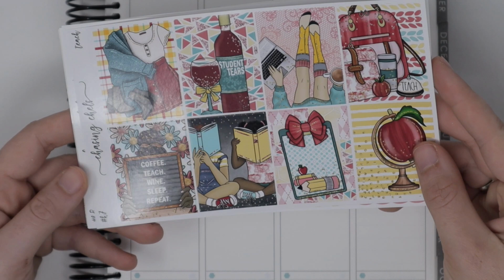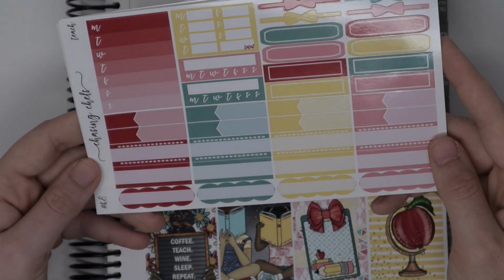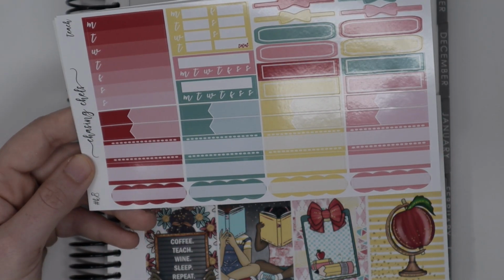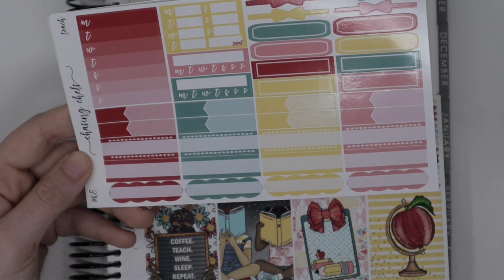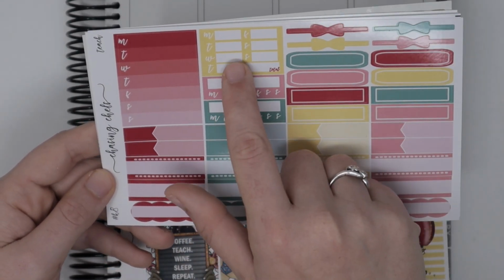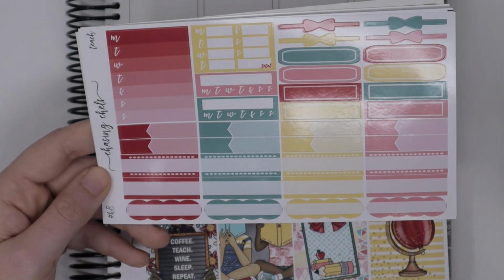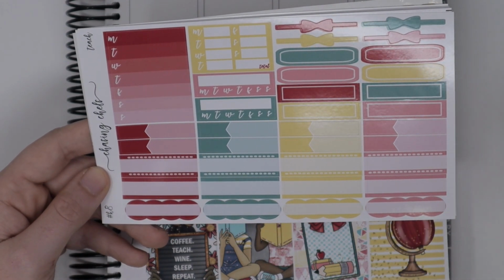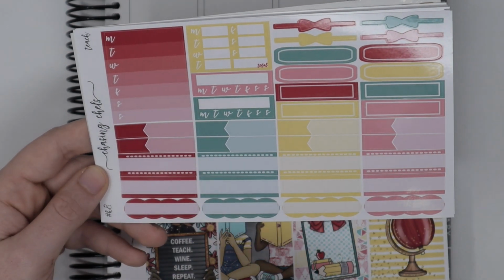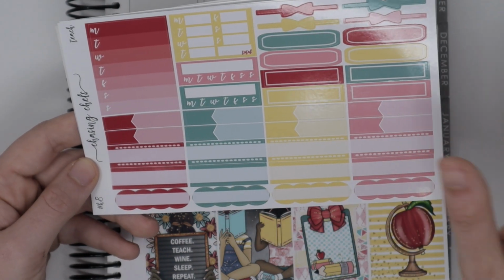Our first sheet has the 8 full boxes. Our second sheet is our sidebar items along with our small boxes, is kind of what I'm thinking the sheet could be called. And so we have a weekly checker, 2 daily checkers, another daily checker, but this one has a total. So you could use this for sleep, spending, steps, calories. I mean, it goes on and on. Pages you read in a book or hours of studying, hours of working, whatever.